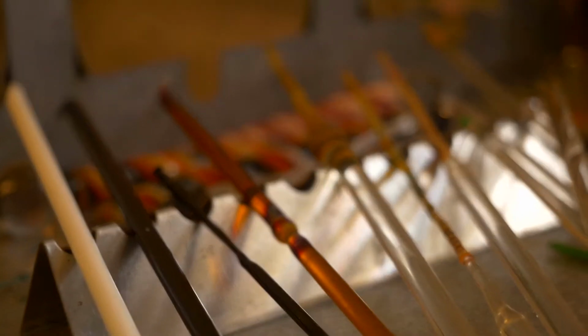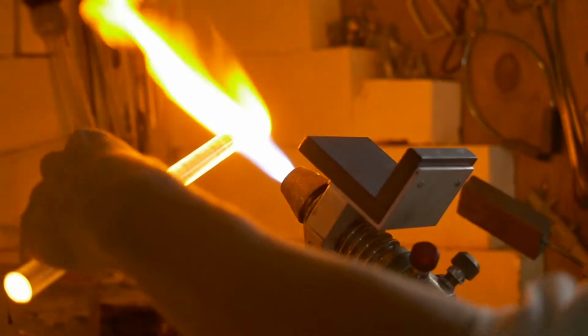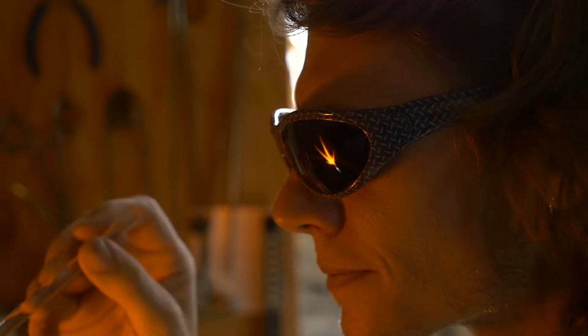Well, one of the things that really excites me about glass is the fact that it has such potential longevity. I've seen glass now that is over 4,500 years old from ancient Egypt. And the idea that something that I'm making now could potentially have that sort of lifetime to it.